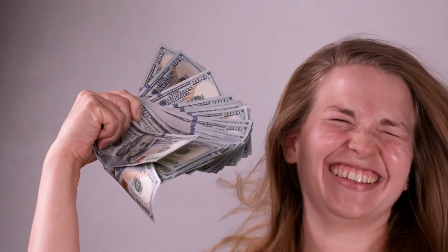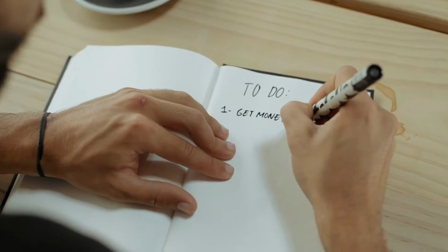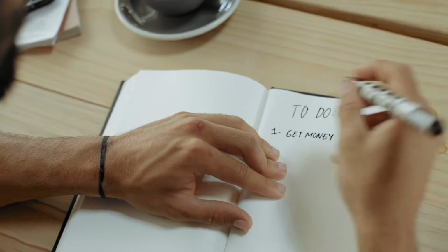There's a lot of money in today's strategy, guys, and if you follow all the steps, you can make some nice money for yourself. It is easy, it is profitable, and it is beginner friendly.